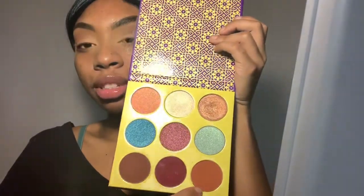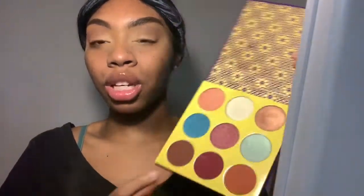I'm gonna use this one to kind of warm it up, and then I'm gonna use this one to deepen up my crease. So I'm gonna use these two shades.